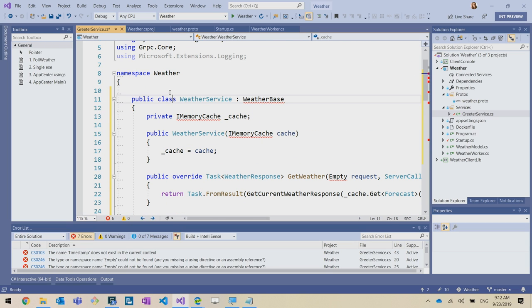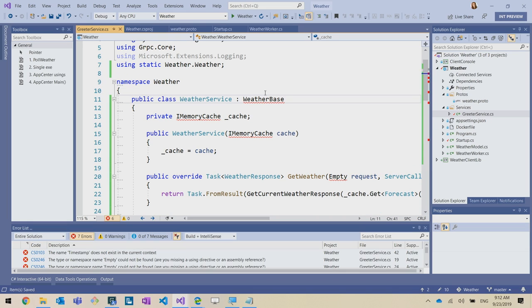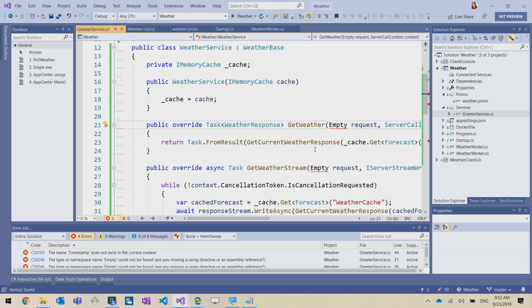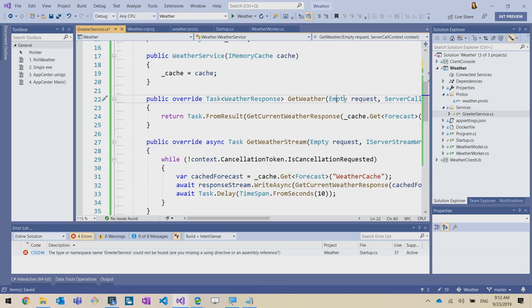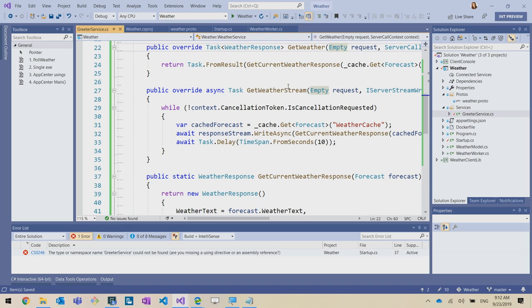What we have here is a service that implements this weather base, and that's the generated code that we just talked about. So we just Control-dot my way to glory here. I have the base class. I have a memory cache because I need to get the data out of the memory cache. And then gRPC doesn't want you to have empty method calls, but because I'm hard coding the weather for Redmond in this case, I've just got this empty type to fill in for the request type. You would probably in most cases have an actual type here that has your data, right? Yeah, pass your location or something.